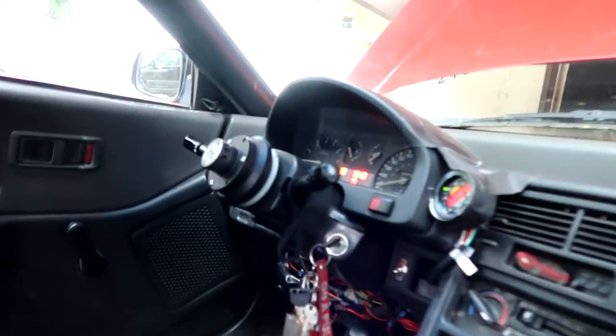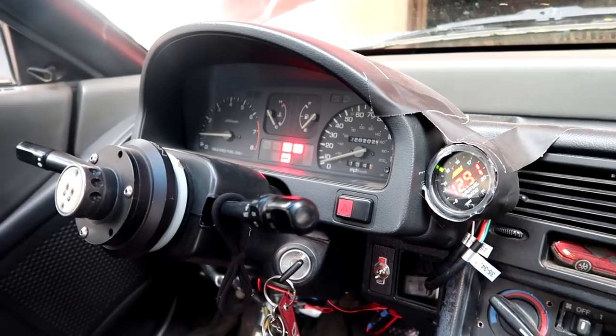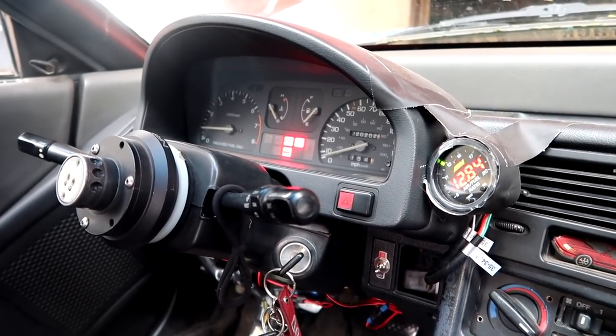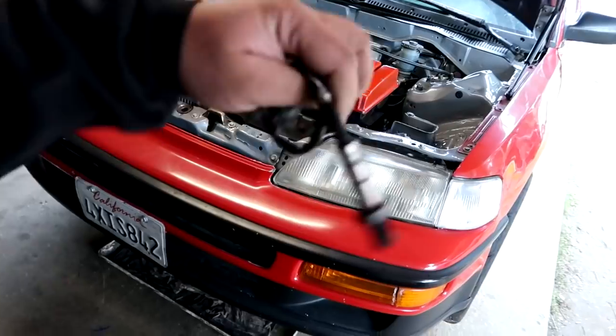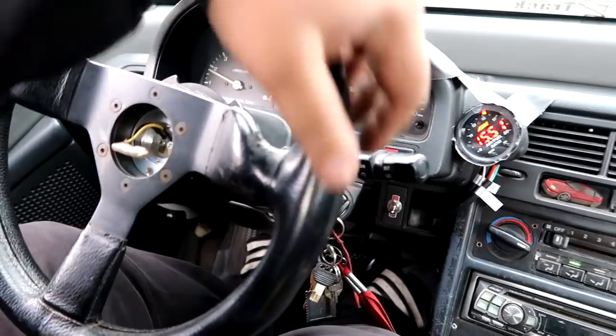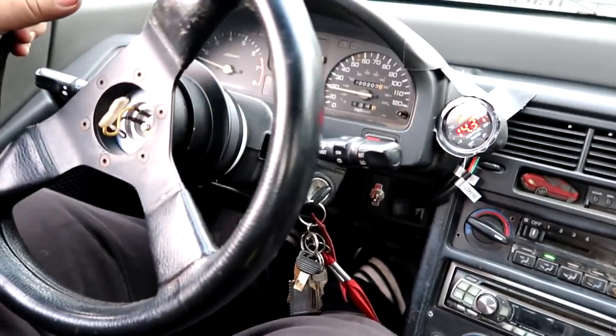There is a check engine light. Oh, just an O2 sensor, not a big deal. I also forgot, I have an O2 sensor right here. VTEC works, baby. I'm so excited.